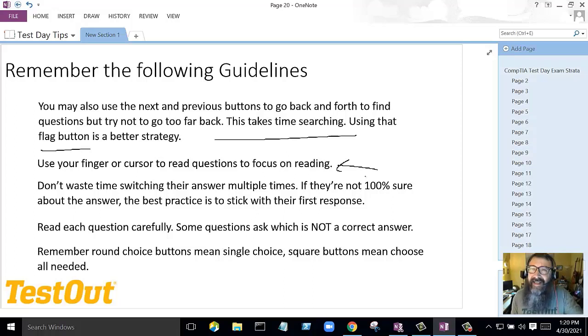It's a lot of detail you have to know, which is ridiculous, right? Because most people don't need it in the real world. But that's just the nature of the beast with CompTIA. So again, I used to tell my students, put your finger on the screen and read the question with your fingers so you read the whole question. Read the whole question, right? Don't waste time switching your answers, right?